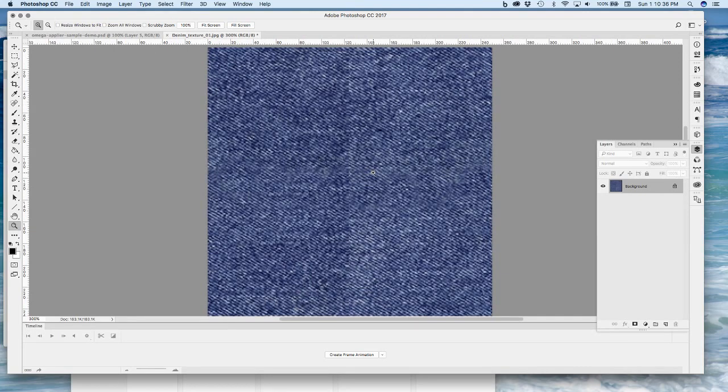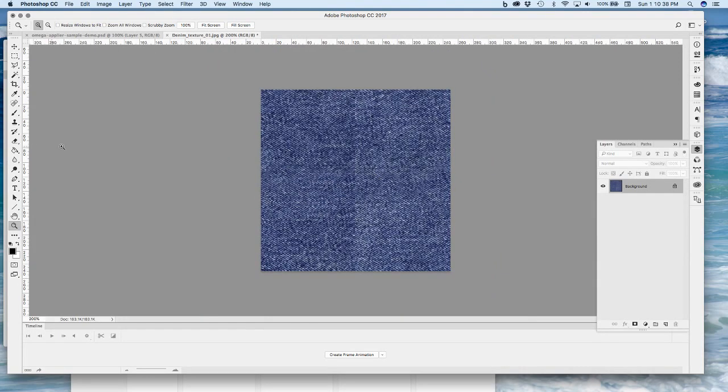So there's a few different methods to get rid of this. I'm not spending that much time. I'm just going to clone out stuff, but you can also copy and paste bits of the texture over itself. You can blend it. There's a few different things you can do. I don't really like how dark it got in the middle, so I'm going to try to source from something lighter here.